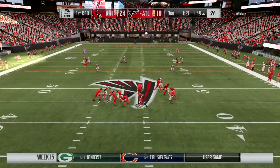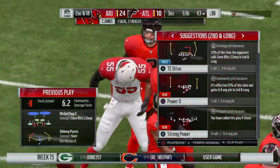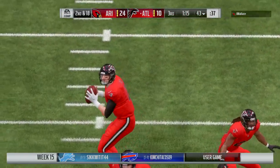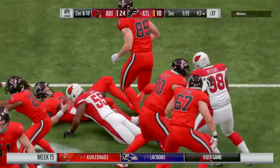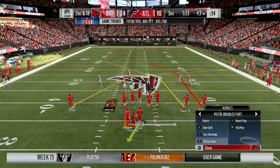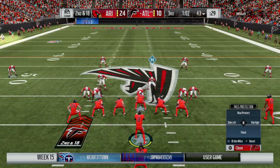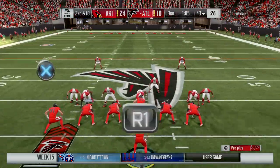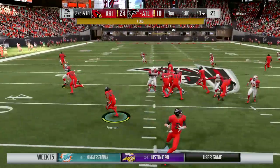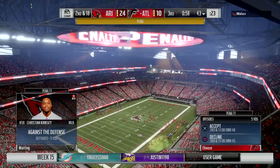On 1st and 10, it's Ryan. And he's going to go down. They sack him back at the 42. Chandler Jones in there to drop him for his 11th sack of the year. So that complicates things a bit here. 18 yards to go now on 2nd down. Ryan on the handoff. It's Freeman. And 3 yards there takes him to the 45.